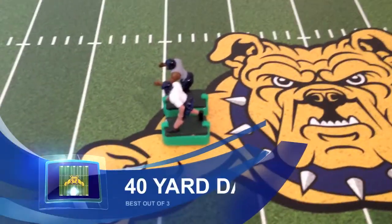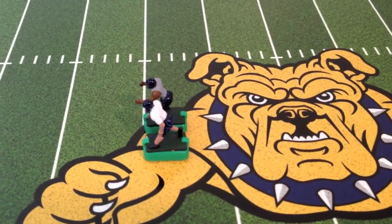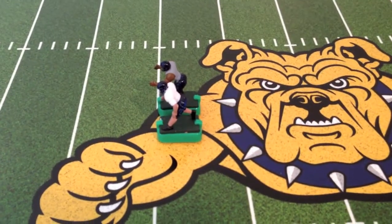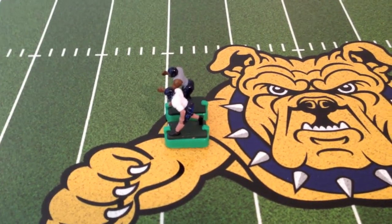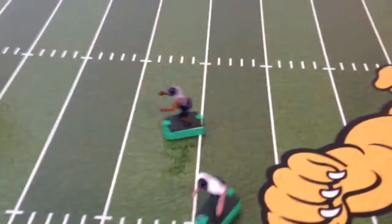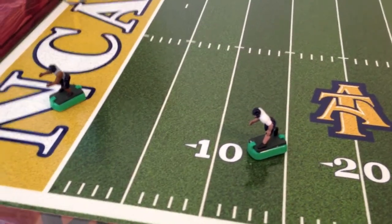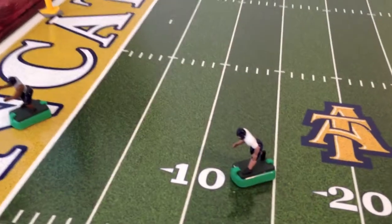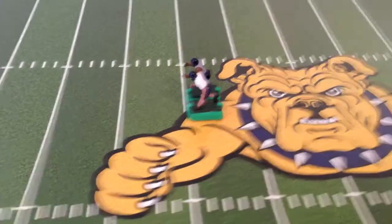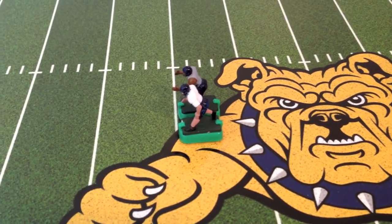All right, so we're here, and we're getting ready to kick off the 40. It's going to be the best 2 out of 3. We got Dedrick Williams and Charlie Wells ready to go. All right, guys, so let's get it on. And it looks like Dedrick Williams is going to get the first one. All right, that's one down. And we're going to move in number 2.